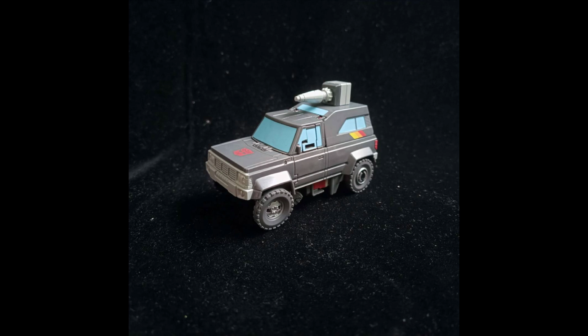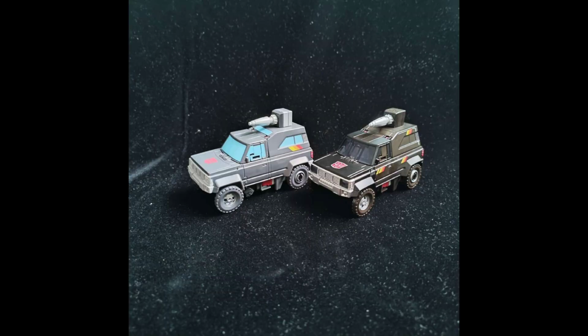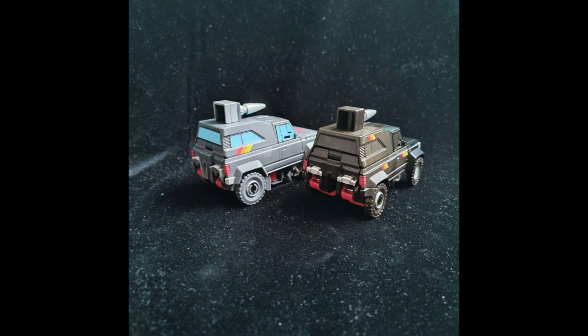How do I word this? What the hell is wrong with me right now? I'm getting this 5-pack not because of TRAILBREAKER, but for some of the other characters like Jazz. There we go. I worded it correctly this time. But yeah, all in all, this TRAILBREAKER does look like a pretty decent re-release here.